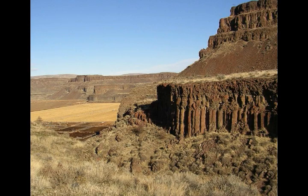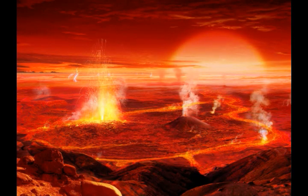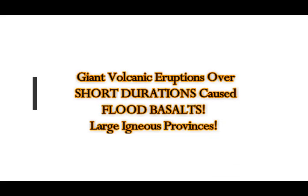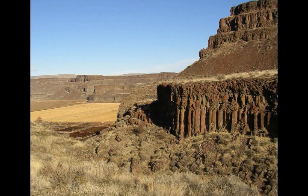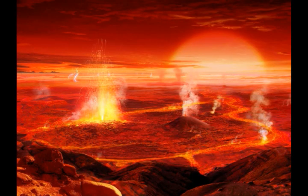Giant volcanic eruptions over short durations, geologically, caused flood basalts, large igneous provinces. And this is what they looked like. Can you imagine what was being exploded, what was being erupted to form mountains such as these? And the eruptions were occurring over short periods of time, tens of years or hundreds of years of continual eruptions. Can you imagine what was going on?